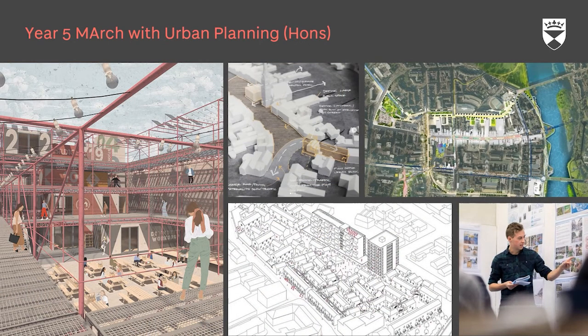The other option at this stage is the Year 5 M-Arch with Urban Planning with honours, which considers urban space on a more strategic scale to address broader issues than might be solved by a single building proposal. This year is 50% a design research module and 50% reports and written work, with an accompanying lecture series which includes property development, statutory planning and sustainable urban design as well. And this is the option that leads to a joint qualification across architecture and planning, so you gain RIBA Part 2 as well as recognition from the Royal Town Planning Institute.